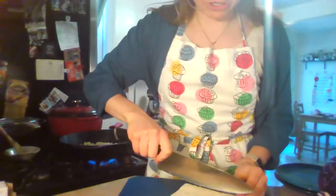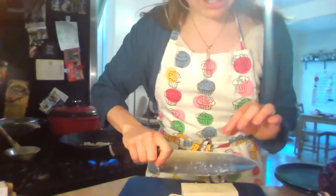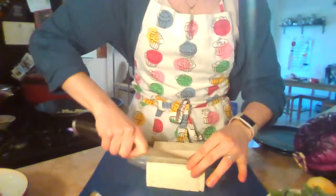I'm going to start by cutting it in half, and just making sure I'm practicing good knife skills. I've got a good pinch grip on my knife for a lot of control, making sure to cut things on flat edges. So I'm just going to go ahead.